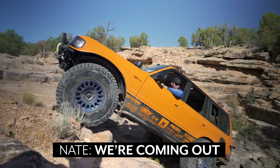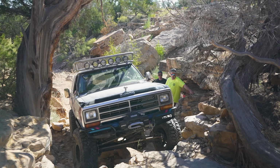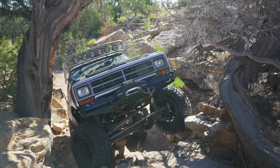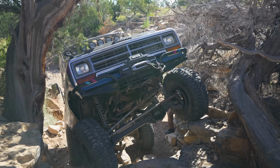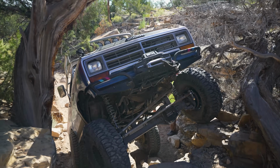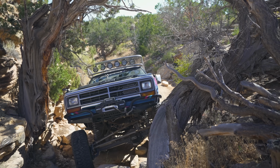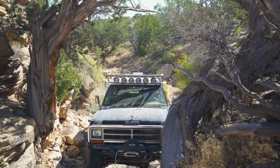We're coming out. Coming out! After Nate taps out near the top, Rudy tries to squeeze the rad charger up. But after getting his front tires in the obstacle, it was pretty obvious that this truck was not going to fit. He backed out of the tight squeeze that was just the entrance.